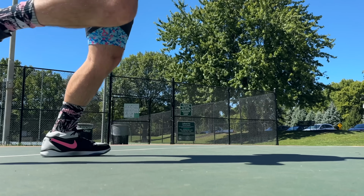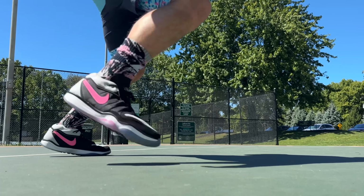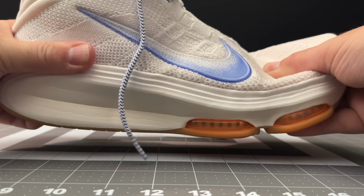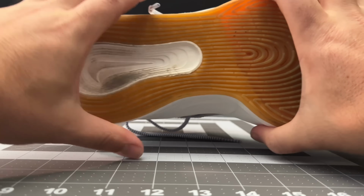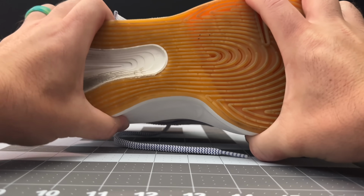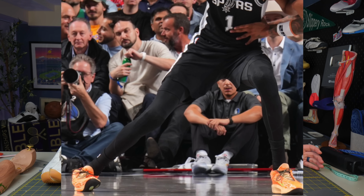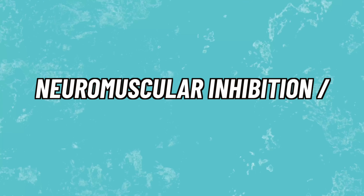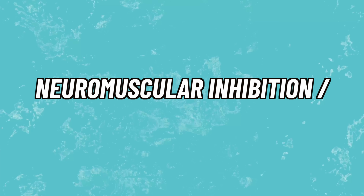Now these shoes can be and are issues for people much shorter than he is, with theoretically lower centers of gravity than him. But with how high off the ground he is, these shoes, as well as just his frame, should be an injury magnet for his ankles. But he seems to do kind of just fine. But how? Well, reason number 1 has to do with a concept called neuromuscular inhibition or neural tone modulation.